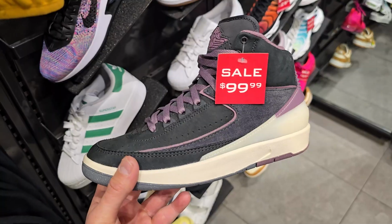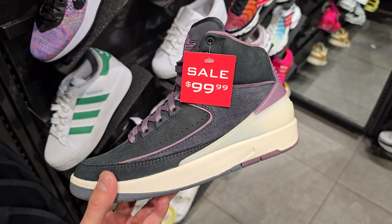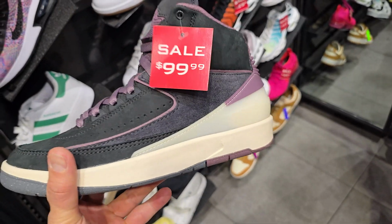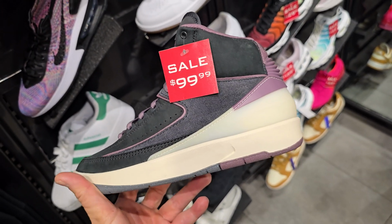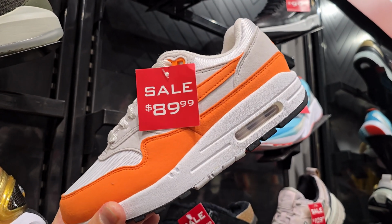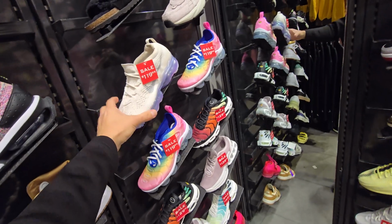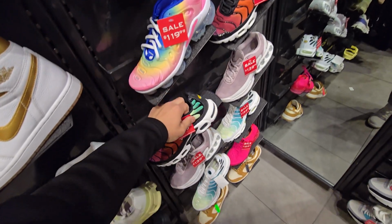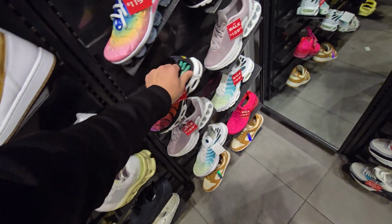Yeah, there you go. I believe these Jordan 2s are getting that extra $50 off. So $50 for Jordan 2s. We've seen that. Some of the bigger sizes at the Nike outlets. Another one of these Air Max 1s right here going for $45. They do got all these on sale right here. 50% off of pretty much all these.